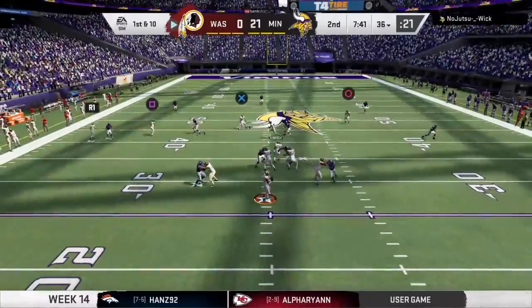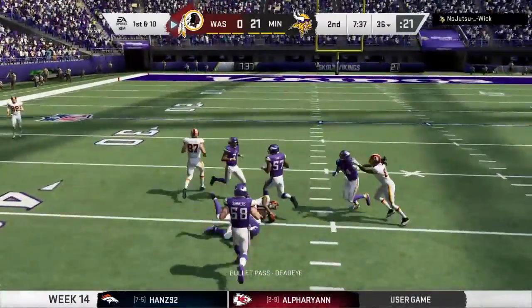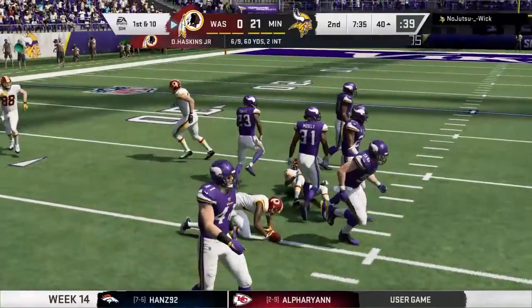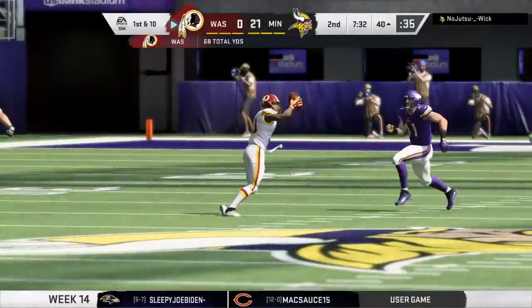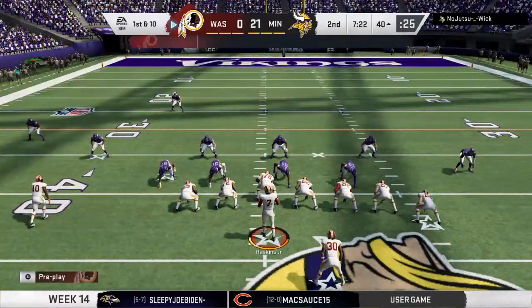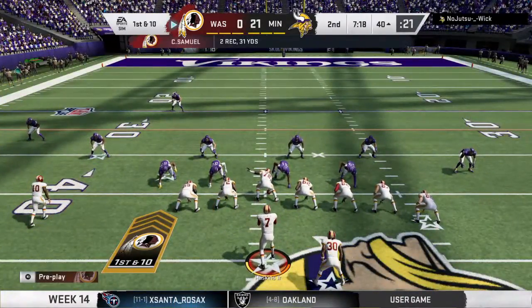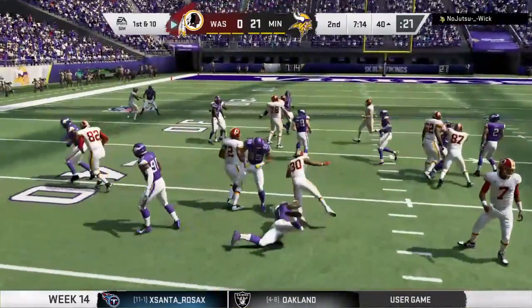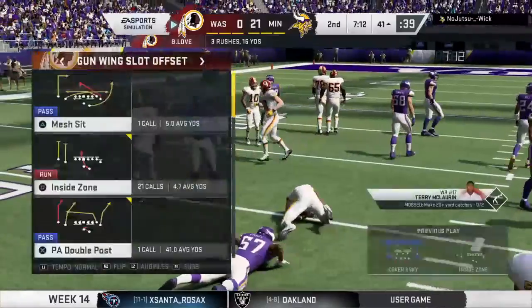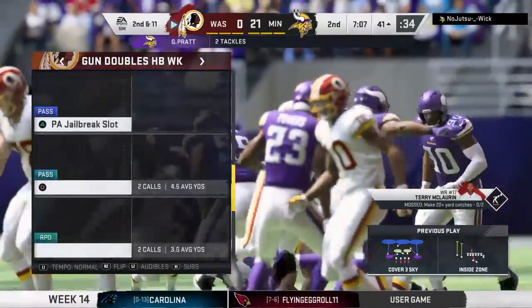On first down, it's Haskins. Open man is Samuel, complete. That one goes for 24 yards. This offense finding its legs now. Here's another 1st and 10. On first down, here's Love. And he'll lose yardage here, back at the 41. That's going to go as a loss of 1 on first down.